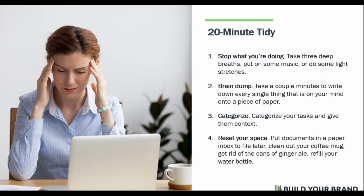Now, this may seem counterintuitive in the moment, but this is exactly the right time for you to do a 20-minute tidy of your mind and your space. A 20-minute tidy will not only help you reset your mind, but it will help you continue on with your day and give you a small win that will encourage your brain to keep moving in a positive direction. If you don't take the time to do a 20-minute tidy or any kind of break or rest, your work could get too far ahead of you and it might be difficult for you to get back to zero.